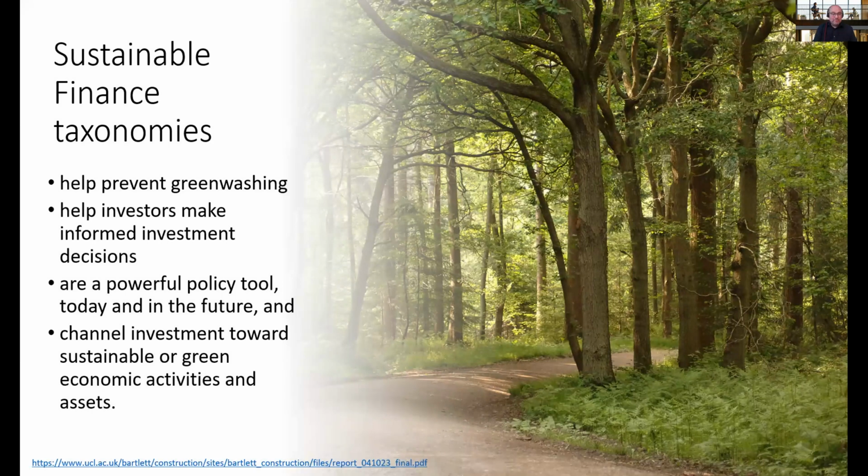I've been talking about sustainable buildings for probably around the last 20 years. And I've always been pleased to see the existence of things like LEED and BREEAM and all of the other sustainability certifications. But it's only in the last few years that the finance community have become involved in this conversation. And what we're seeing is the emergence of sustainable finance taxonomies around the world.